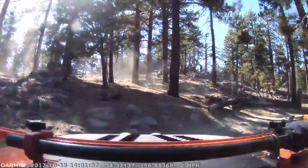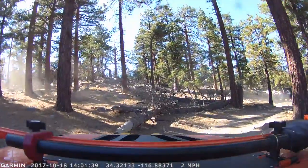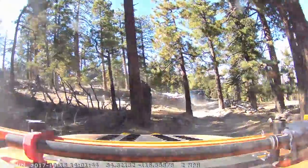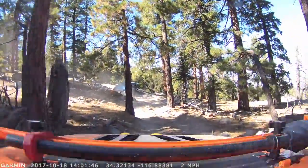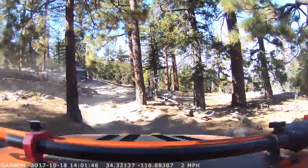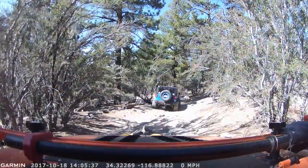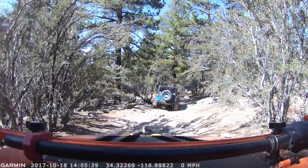Beautiful views from up here. We're up in the woods. Off to the right, several thousand feet below us, is, I don't know, Apple Valley, Lucerne Valley down there. On a clear day, it's a beautiful view. And a little bumpy, rocky section again.